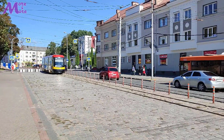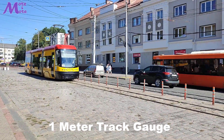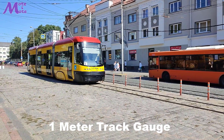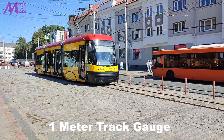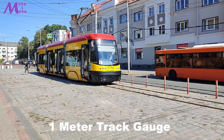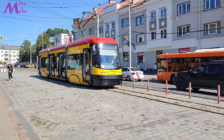In Kaliningrad they have decided to stick with the older track length, which is 1 meter. The reason being, it could have been very expensive for them to actually change this track length, because they not only have to change the tracks, but they will also have to modify their trams as well.